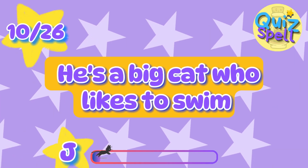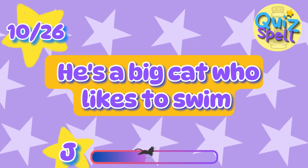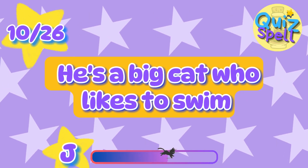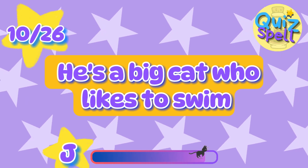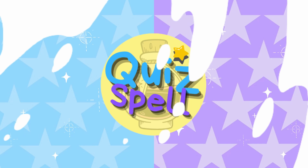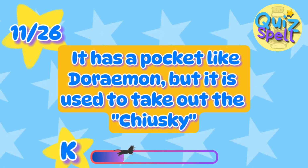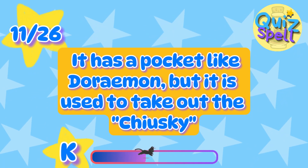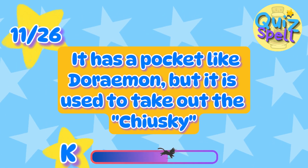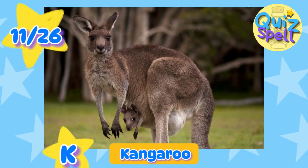He's a big cat who likes to swim. Oh yes, it's really the jaguar. It has a pocket, but it is used to carry its young. That's right, it's the kangaroo.